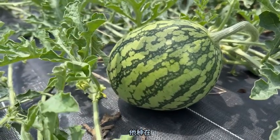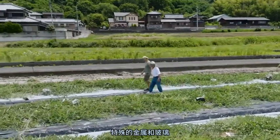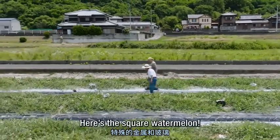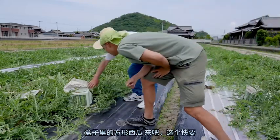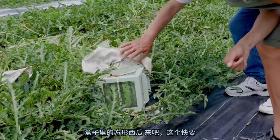Yamashita-san took me out to see his square watermelons growing in special metal and glass boxes. Come on. This one is close to being finished.